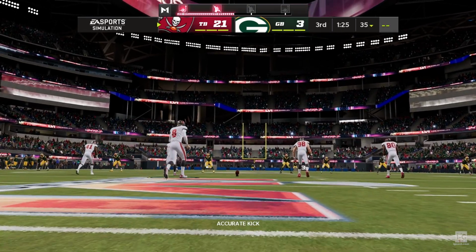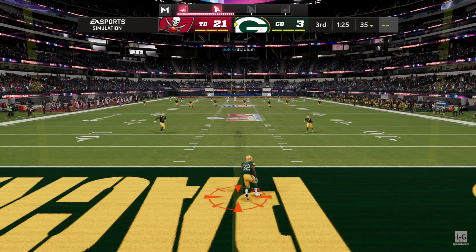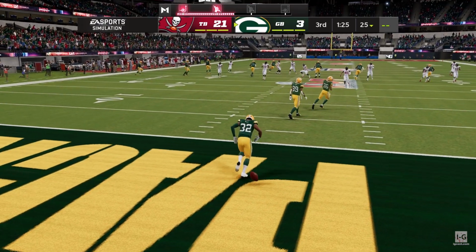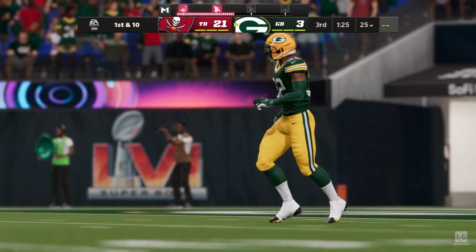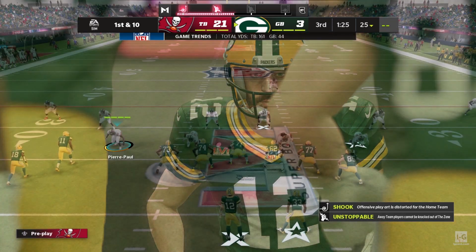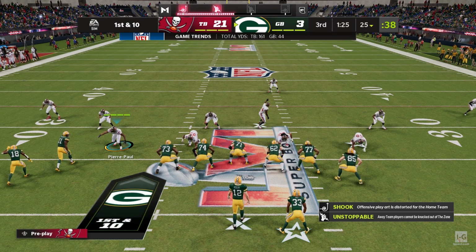Now Pinion with the kickoff honors following the touchdown. And Hill will opt for the touchback. The Green Bay offense now about ready to take possession here.